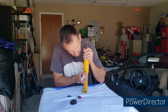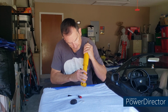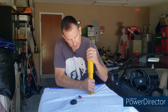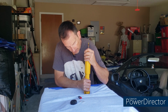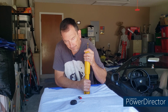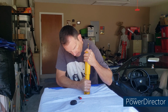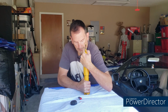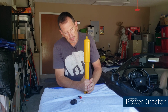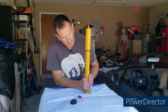I would say it is correct that the factory setting is the softest. What I'm going to do now is make a mark with a permanent marker just to show how far I've gone. So there we are on the softest setting. Now as I turn it clockwise, I can feel it engage the other way. And what I'm going to do is go one setting, 180 degrees out. And you can see the rebound is a little bit slower.